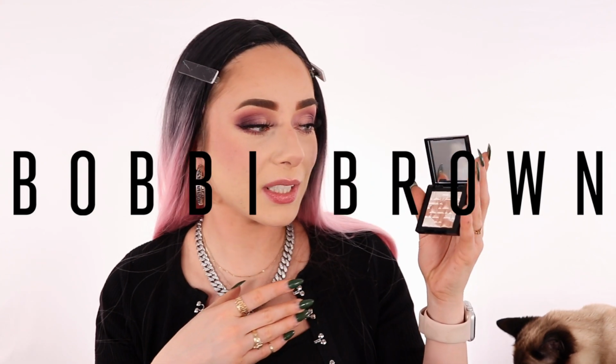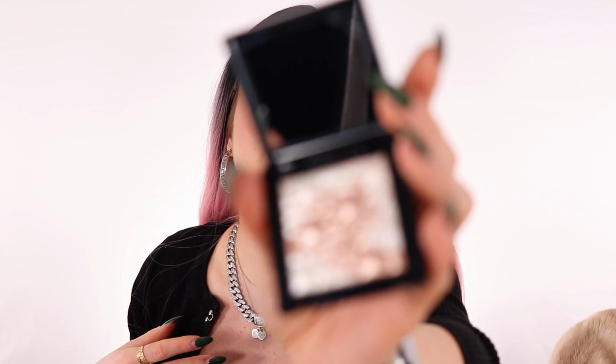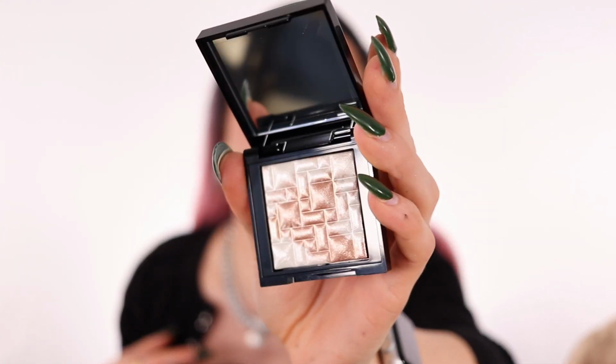So we're gonna go into today's video on the Bobbi Brown Pink Glow highlighter. This one looks absolutely stunning. We're gonna dive into it, go around, try it, see if it looks good or not on the skin.